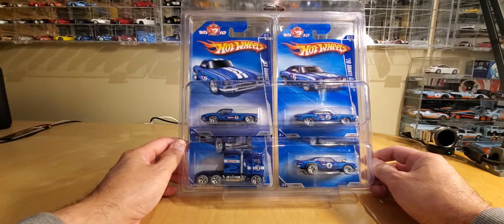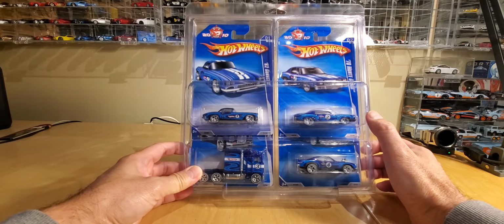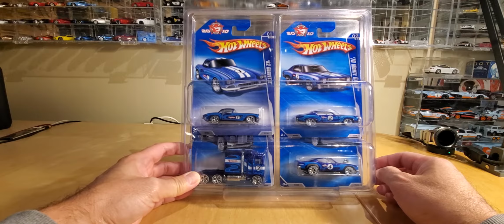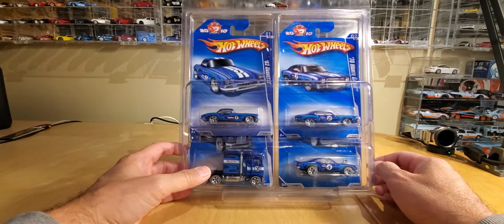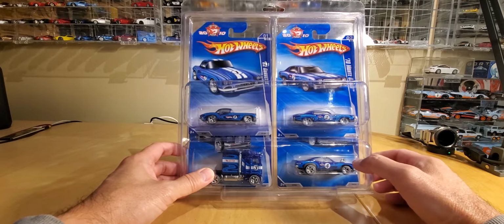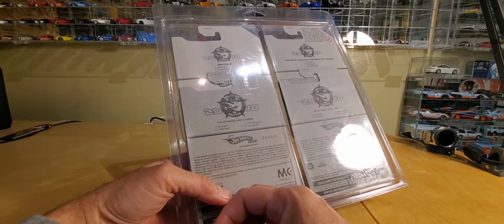We have a '62 Corvette on the top left. They have a '70 Monte Carlo on the top right. We have the Thunder Roller, bottom left, it's number 3. And then we have, what is this, a Cuda? I think it's a Cuda, Plymouth King Cuda.